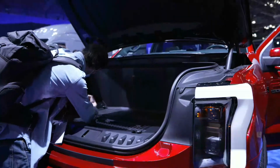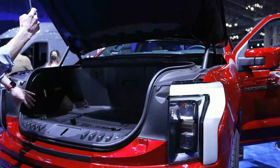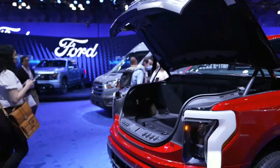This is a frunk. Good job, Ford. You took it to a whole other level. This is the F-150 Lariat with the frunk. Look at that. Nice.